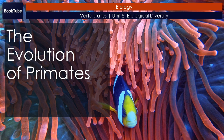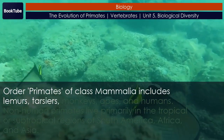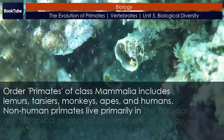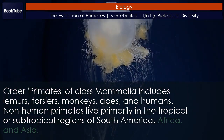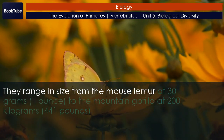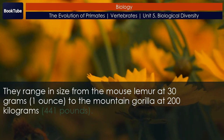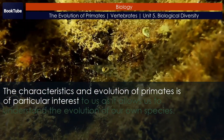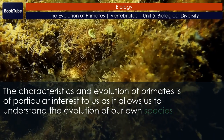The evolution of primates. Order Primates of class Mammalia includes lemurs, tarsiers, monkeys, apes, and humans. Non-human primates live primarily in the tropical or subtropical regions of South America, Africa, and Asia. They range in size from the mouse lemur at 30 grams, 1 ounce, to the mountain gorilla at 200 kilograms, 441 pounds. The characteristics and evolution of primates is of particular interest to us as it allows us to understand the evolution of our own species.